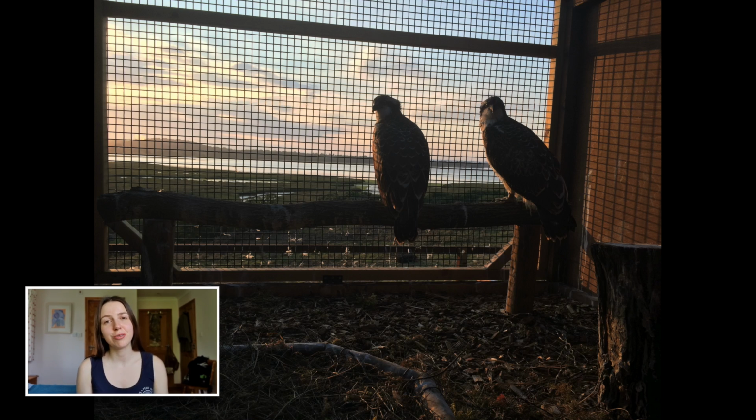After tagging, the chicks are returned to the pens to settle back in over the next night or two before their releases over the following days.